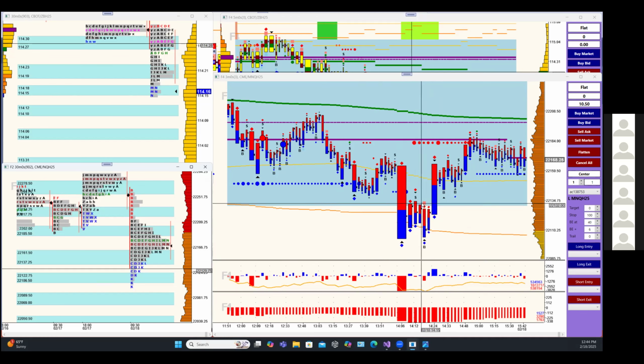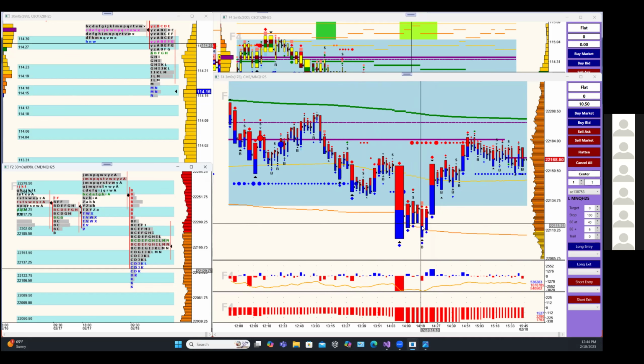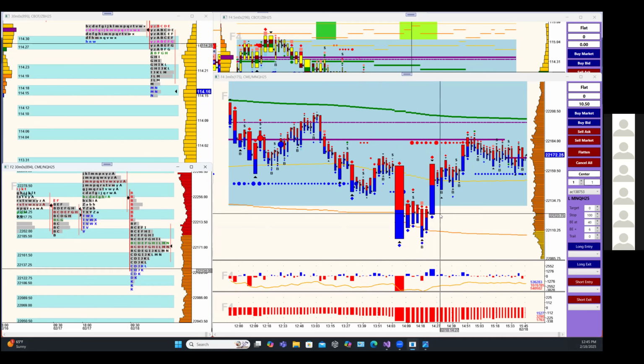If you want to try a short trade, try it when it starts trading higher. If you want to try a long trade, try it when it starts taking this lower. And just try to get the best trade location you can.